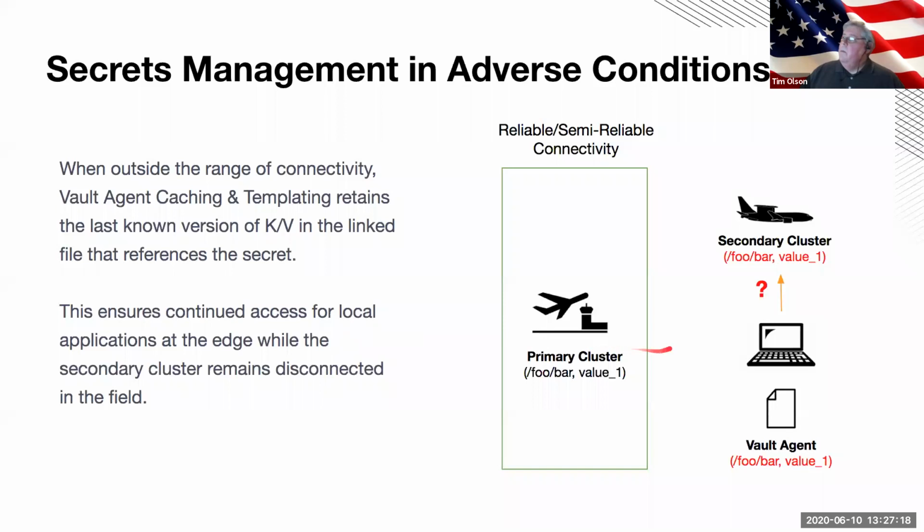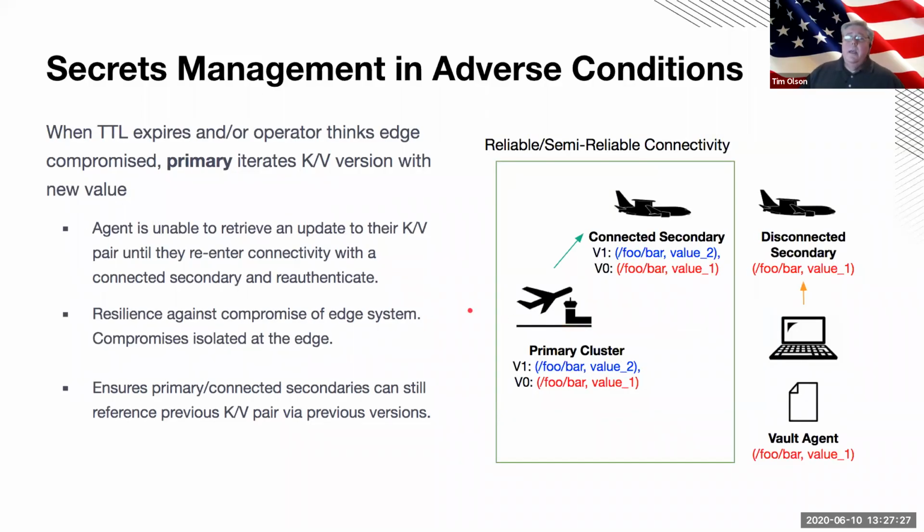So you can continue to operate, whether I'm connected to my secondary or my primary, I can continue to keep the mission moving forward. Should the environment change, where I'm back here at my primary cluster, perhaps my time to live expires. Everything in Vault has a TTL, a time to live, whether it's a token or a secret, they all have a time to live. So perhaps my time to live expires, or perhaps somebody back here thinks that something's been compromised, and I want to revoke this token or revoke the lease. I can now issue a new, different one. And now I have new information or a new secret that I want to propagate.